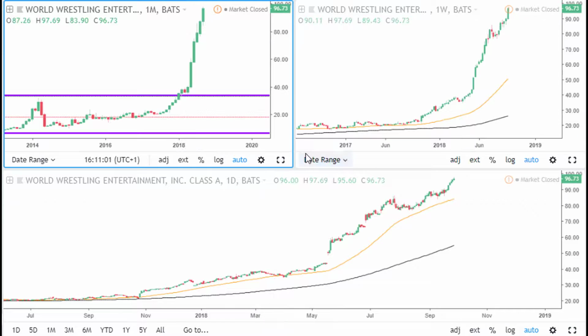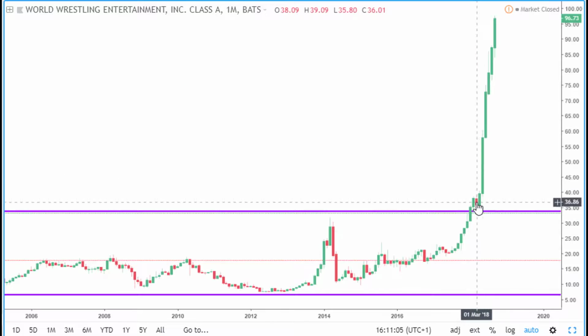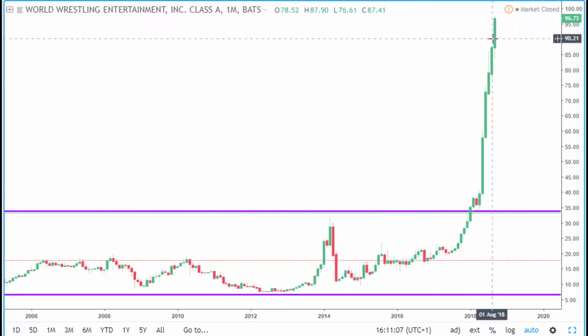Last stock for the day is World Wrestling Entertainment. Price on the monthly time frame is showing a clear, strong trend to the upside, and we have this $100 major round number area which may cause resistance for price.